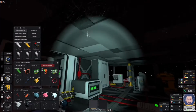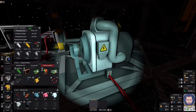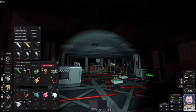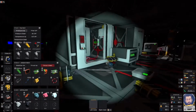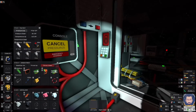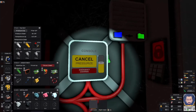I've totally enclosed my little workshop area. I don't have the generator surrounded anymore to collect gases because I have created an entire gas reclamation system over here. The greenhouse is entirely done. So if we go over here, I will cycle into that. Wait for the airlock to do its thing here.